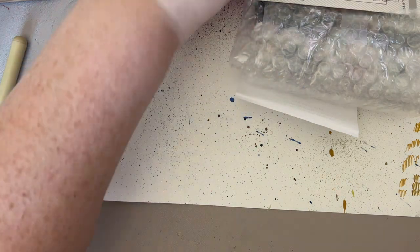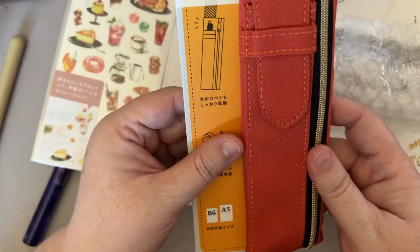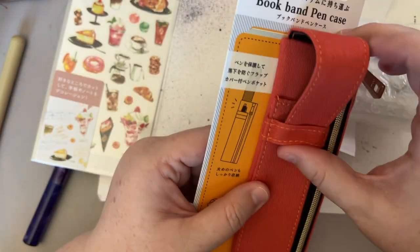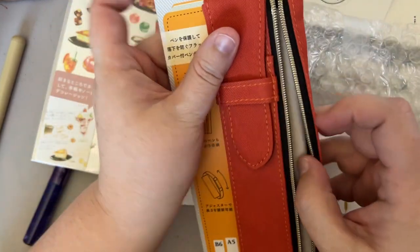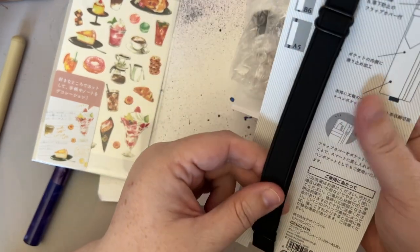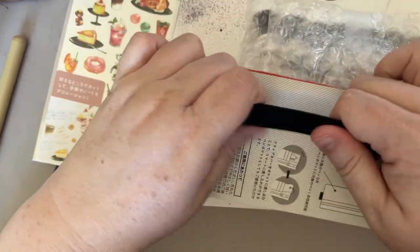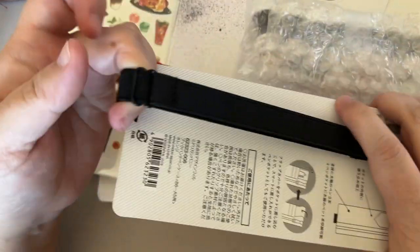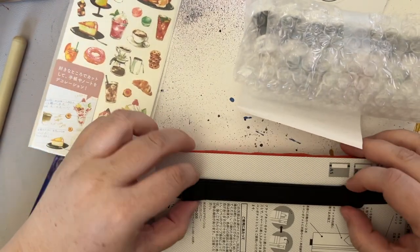So let's see, we have all kinds of goodies. Let's take a look. We have, ooh, a book band pen case. Okay, so I was kind of right. It holds a pen. Looks like it also holds stuff inside. That's pretty cool. And then it looks like it's like a bra strap. You can just slide it on a book or something. Very cool. Very cool. I've adjusted it, so it's incorrect.